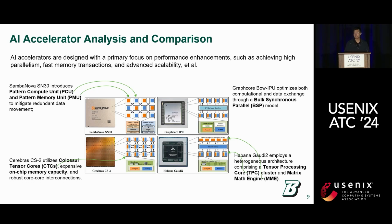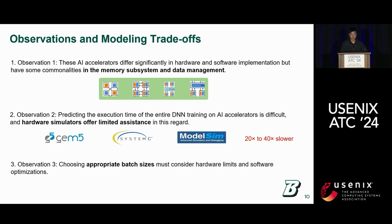So we can see they have different hardware designs, and they also have to deploy different software to use this hardware. We analyze this hardware and try to get some observations for our performance modeling. In the next slide, we get some observations based on the last slide. We can see significant differences in the hardware and software implementations across different AI accelerators.